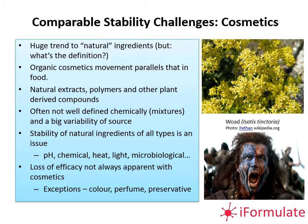And the stability of those natural ingredients, as we've seen with natural colours of all types, is an issue. So pH, chemical, the usual culprits here: pH, chemical, heat, light, microbiology and so on. There is an issue, I think, with cosmetics. Some of the undesirable properties that may occur may not be immediately observed.